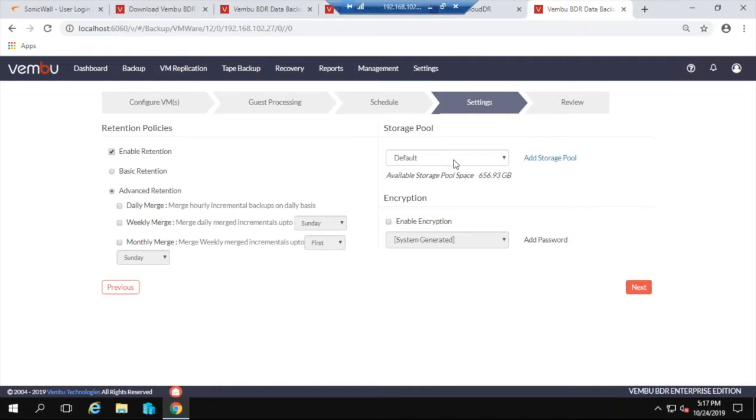The next thing is to select where you want to store the backup data. You just want to select the storage pool. Then if you want to encrypt the backup data, just click on enable encryption. You can use a system generated password, or you can add your own password. Using this password, your backup data will be encrypted. Then click on next.